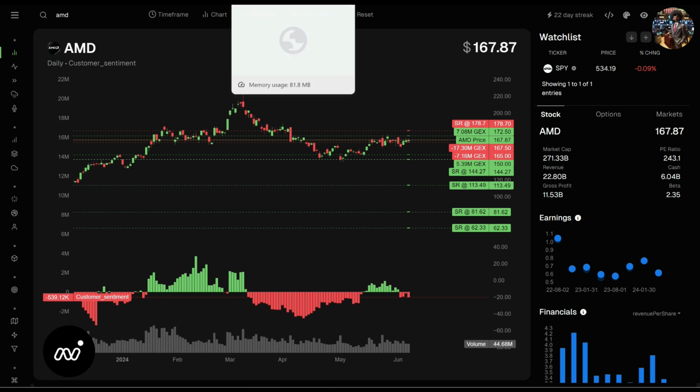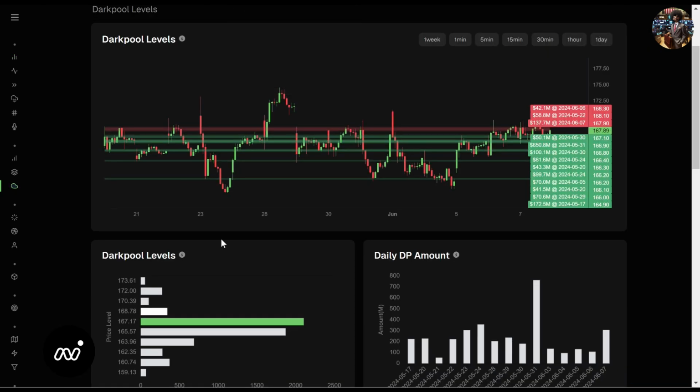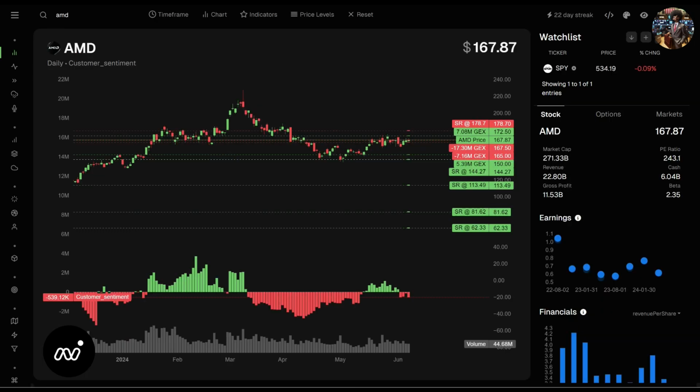Let's take a look at AMD really quick. Price is sitting at 167.87. And guess what? Largest dark pool is at 167.17. All right, so holds there, we have upwards momentum. Doesn't hold there, then we get that downwards momentum. Let's go ahead and take a look at the rest of its information.